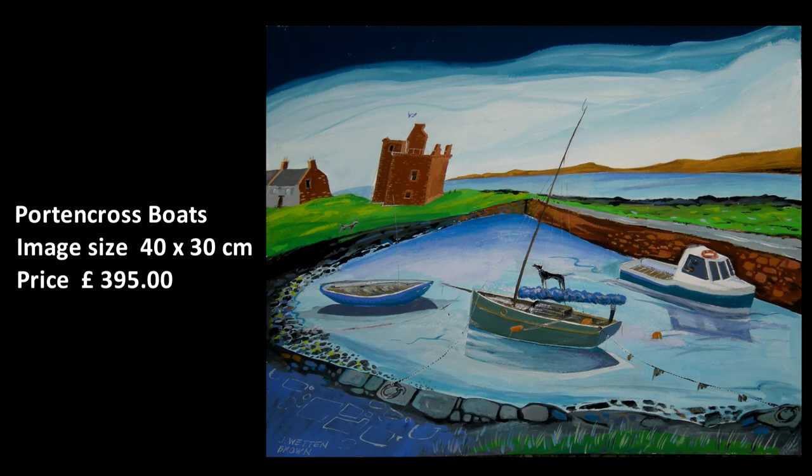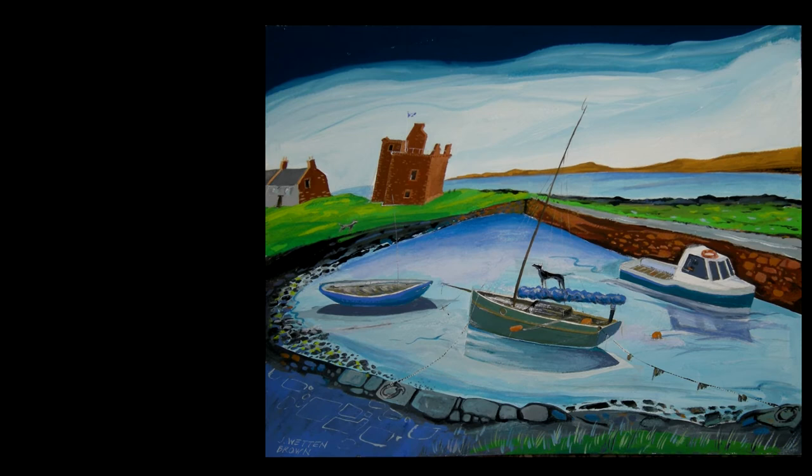Portencross Boats. At the end of the B7048 on the Ayrshire coast is the haunting ruin of Portencross Castle and a neat little harbour with some neat little boats.